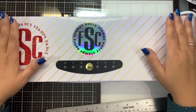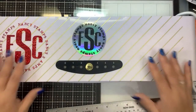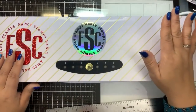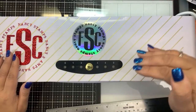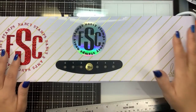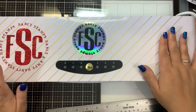Now, do not do these with children or pets around. These get super hot on the top. They get super hot on the bottom. Sometimes they turn red and they smoke and smell a little bit. That is normal. If it catches on fire, that's not normal, okay? But, you know, you're running plastic and paper through hot rollers, it's going to smell a little bit sometimes. After the first couple of uses, it won't smell anymore and it won't smoke anymore.